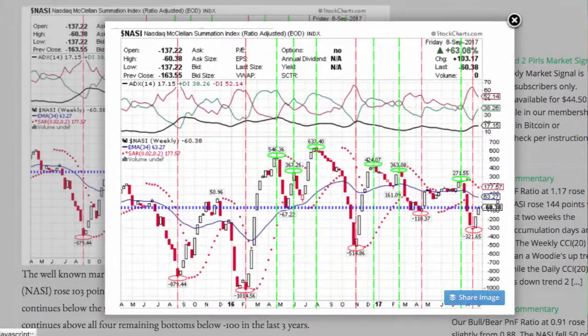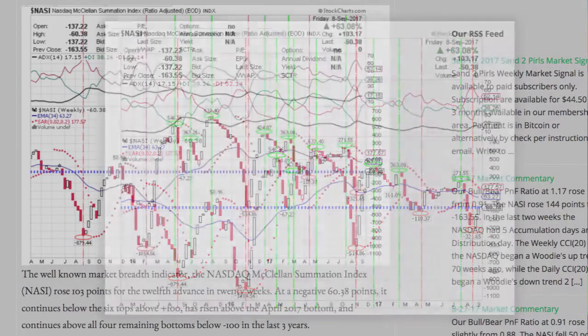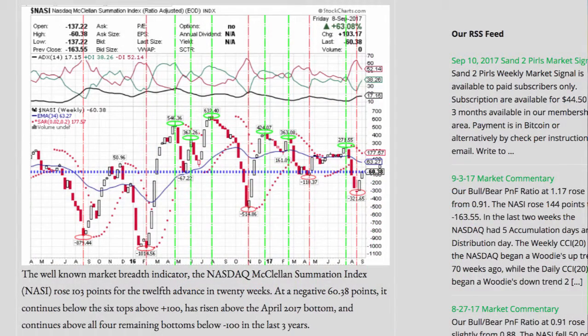The well-known market breadth indicator, the Nasdaq McClellan Summation Index, rose 103 points for the 12th advance in 20 weeks. At a negative 60.38 points, it continues below the 6 tops above plus 100, has risen above the April 2017 bottom, and continues above all 4 remaining bottoms below minus 100 in the last 3 years.